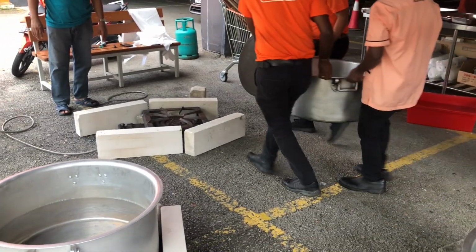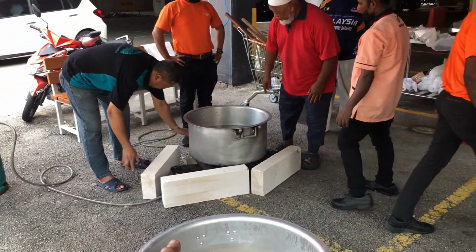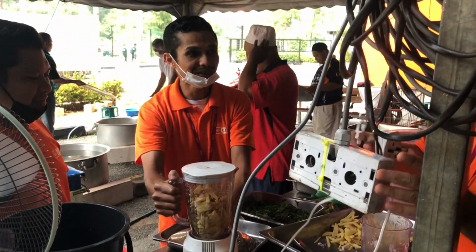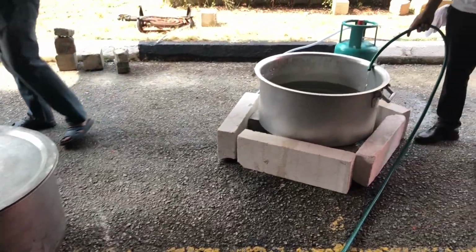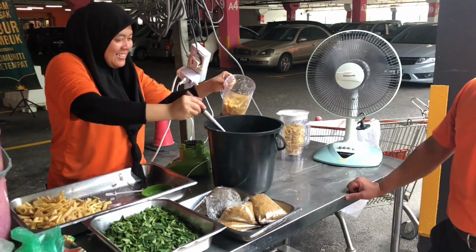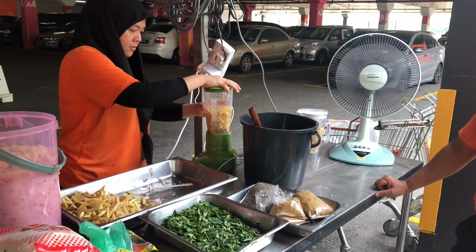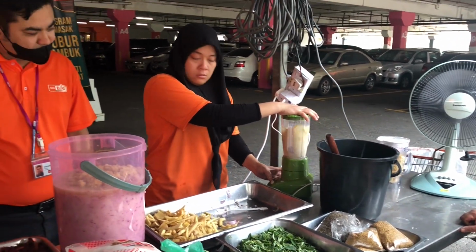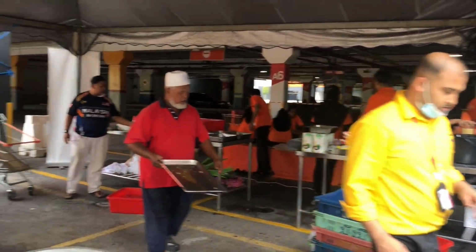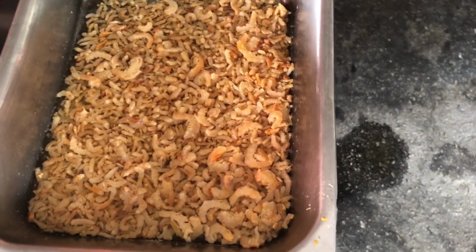Oh, that's for this one. So they said two will be with ayam and one with udang. Now they are all filled up. Let's see when the ingredients will be added. Here we have already. This was dry before. Now they soak it in water.